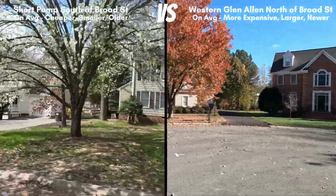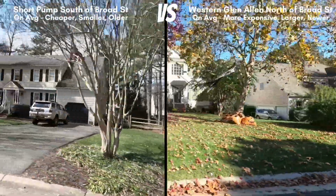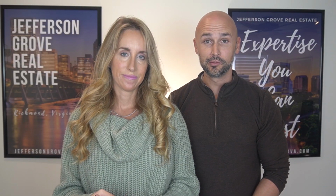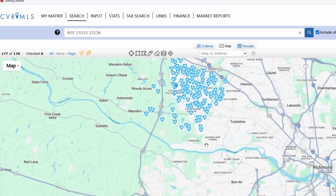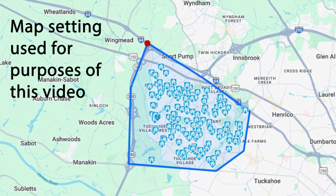But there are very large differences in the real estate offerings between the areas north of Broad Street and Glen Allen and south of Broad Street and Short Pump proper. So for this video, we're going to stick to the 2 zip codes for Short Pump, 23233 and 23238, focusing on the areas south of Broad, east of Tuckahoe Creek, north of Patterson, and west of Pemberton Road.